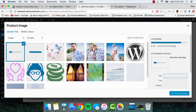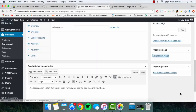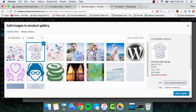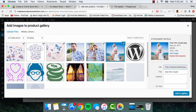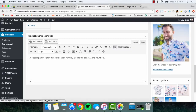So once they upload, we can just choose one image for the featured image. All right, WordPress is going pretty quick right now. And we'll just choose this guy winking right here and set product image. We can put the other images in the product gallery. So let's click Add Product Gallery Images. And now you can just check off several images. So I'm going to hold Command, and we can see the check mark will go to more images now. So we'll grab 5 of them, or as many as you like, and click Add to Gallery.